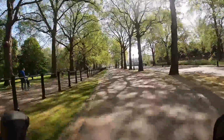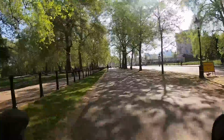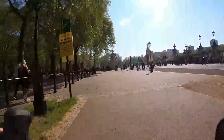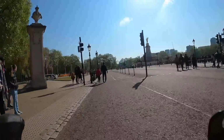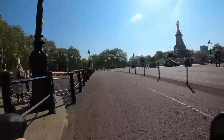You may notice that the street on the right doesn't have any traffic on it, and that's because Constitution Hill is actually, I believe, closed on most Sundays, which is kind of interesting, and if you prefer to cycle on the road, you can do that. Slow right down here, as the crowds outside Buckingham Palace tend to walk in the cycle lane. You may want to make judicious and polite use of your bell to let people know that you are coming up behind them.